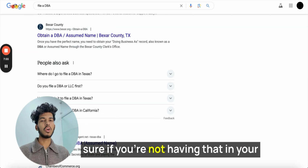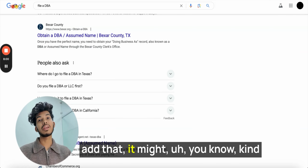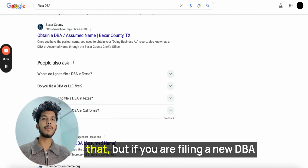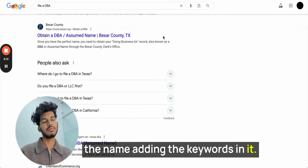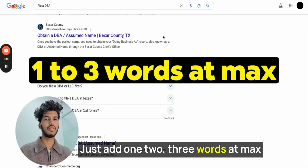Just make sure, if you're not having that in your DBA or in your registered name, don't add that. It might suspend your Google Business Profile. I'm not really suggesting that, but if you are filing a new DBA and changing the name, adding the keywords in it, it's absolutely fine. Just don't make it way too spammy. Just add 1, 2, 3 words at max.